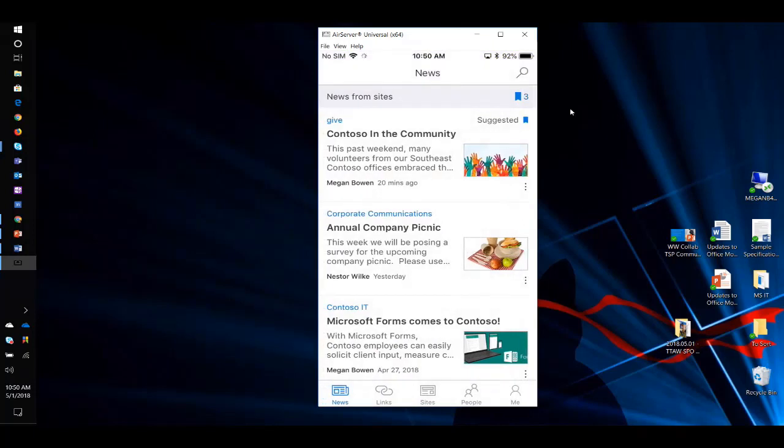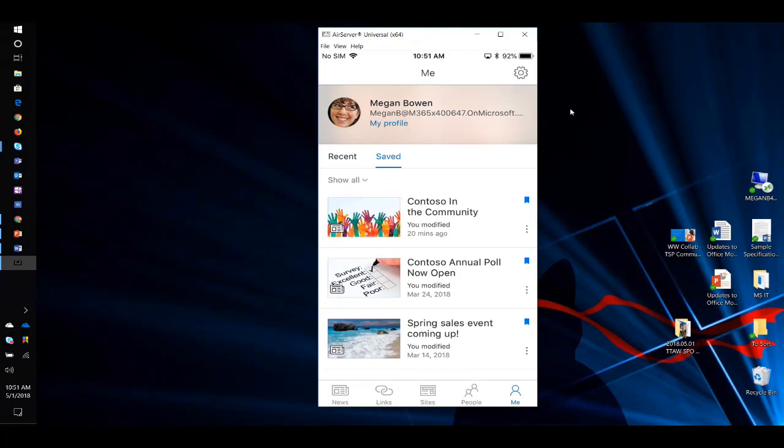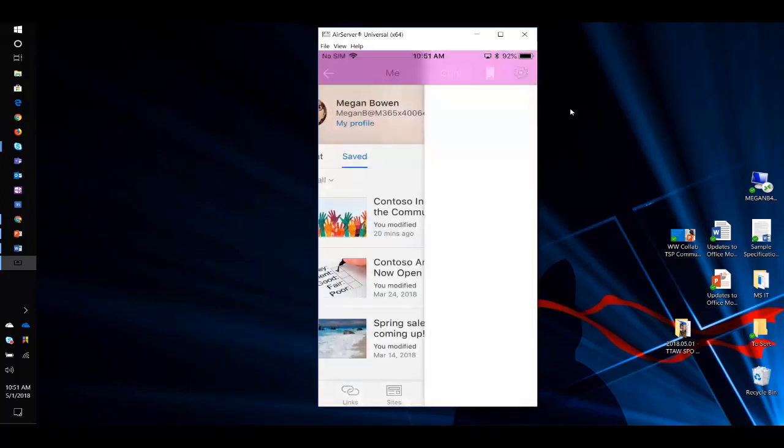So when I go back to the home screen here and I click on the Me tab, now I can see all of the information or content or pages that I've been to recently, but I can also get back to this personal bookmark of content, right? So I can come back to this article when I want to and see that, hey, there's a couple of others here, including an article about the annual poll.